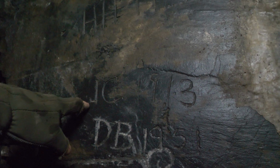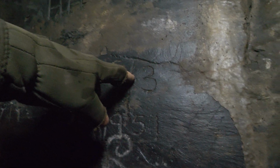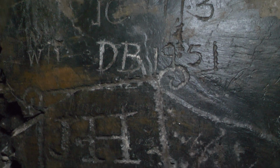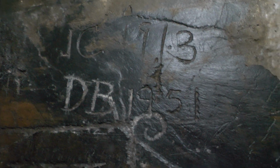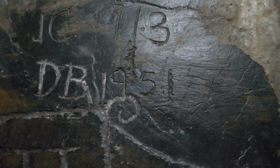HH 1951. That's quite a rough carving, that. And then directly underneath it, look, we've got IC 1913. Can you see that? Yep. I'm going to put this on continuous focus, so hopefully you'll stay in focus here. And then underneath it, we've got DR 1951.